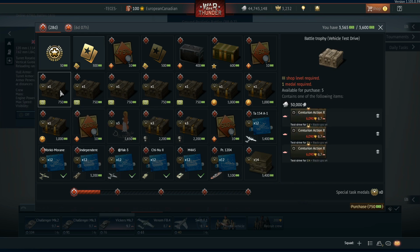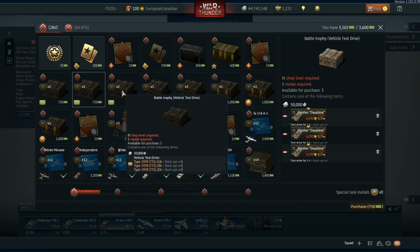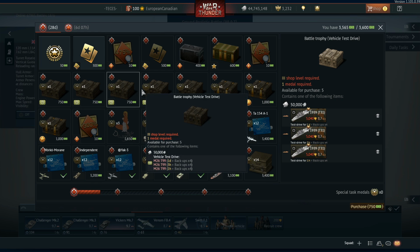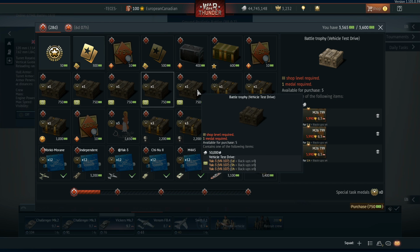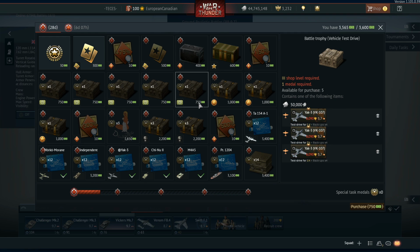Looking at the test drives that are on offer, we have a Centurion Action X, the Panther Dauphine, or Dauphiné, and then we have the Type 1939, the M26T99, the VK107 Yak III, and that is it.